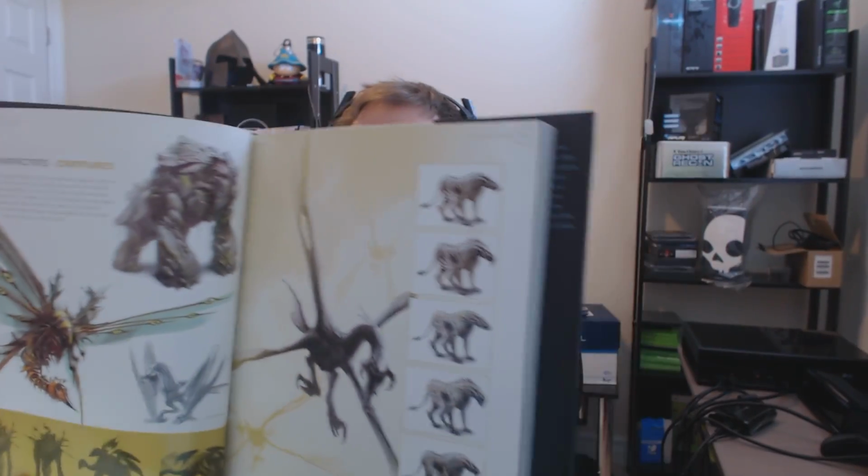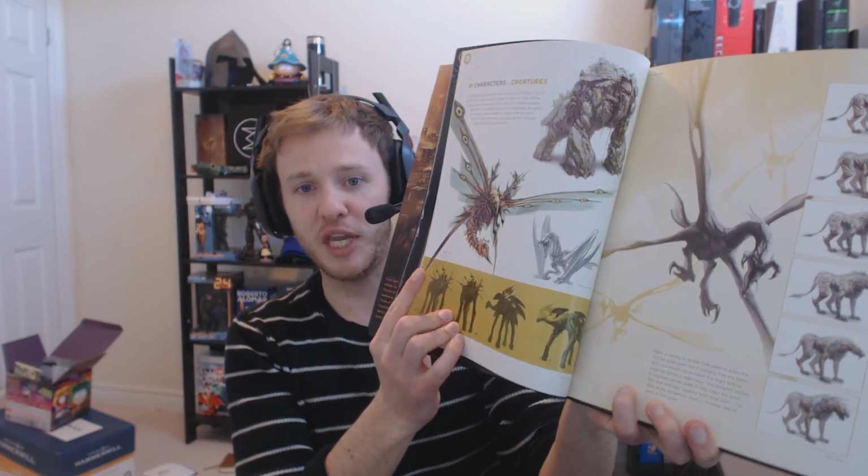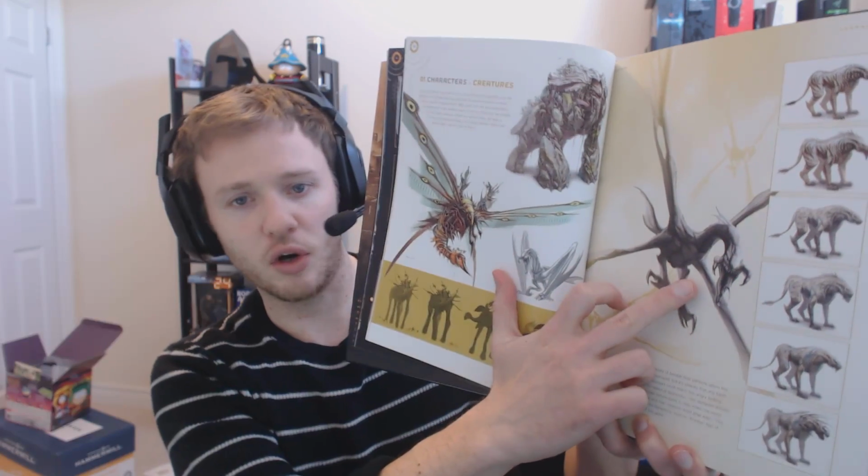This has not been shown in anything in the marketing so far, but there's some giant bee wasp monster thingy with a stinger, and then you got this crazy 4-winged dragon thing. Looks like it's from Pandora from the Avatar film. It's got hooks coming out of its face.